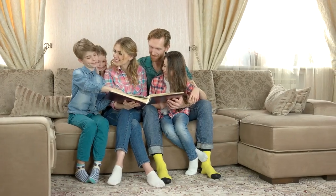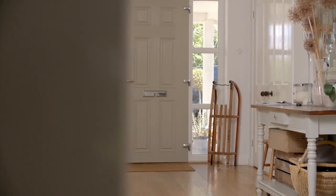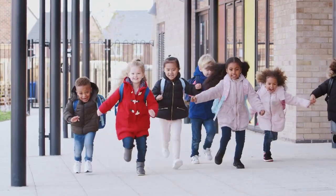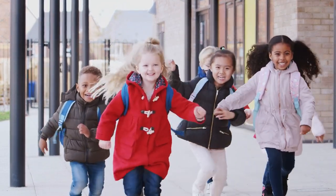Third, school quality. For families, the quality of local schools is a paramount consideration. Owning a home in a sought-after school district can provide access to top-tier education for your children. These areas often feature schools with better funding, lower student-to-teacher ratios, and a wide array of extracurricular activities, laying a solid foundation for your child's future.